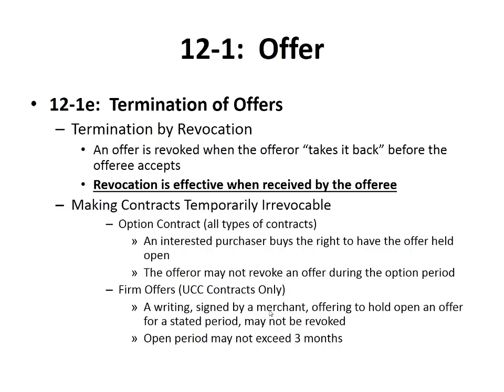There are ways that contracts can be made temporarily irrevocable. The one that we focused on in class is the option contract. This applies to all types of contracts. An interested purchaser, somebody who wants to buy something, pays additional money for the right to have the offer held open. Somebody's offering to sell you something, you pay them a little bit of extra money, give me 10 days to think about it. That is an option contract. The offeror cannot revoke the offer during that option period.